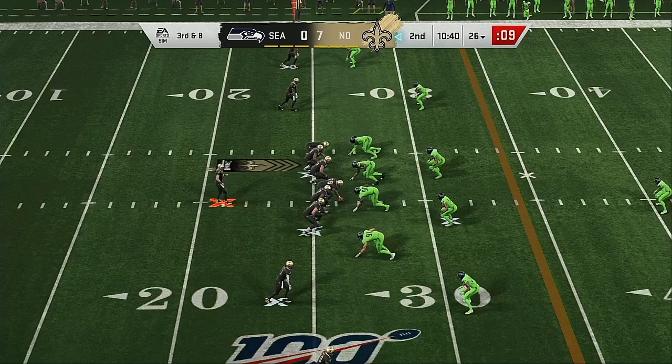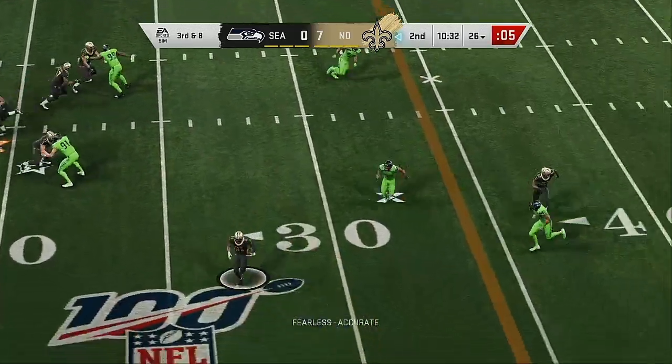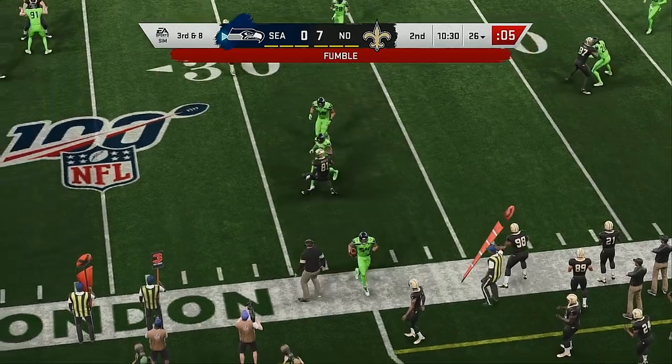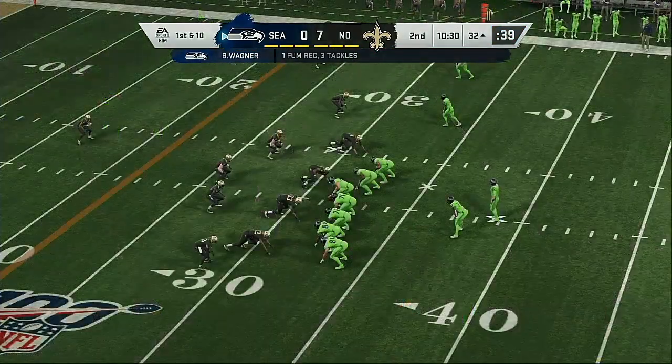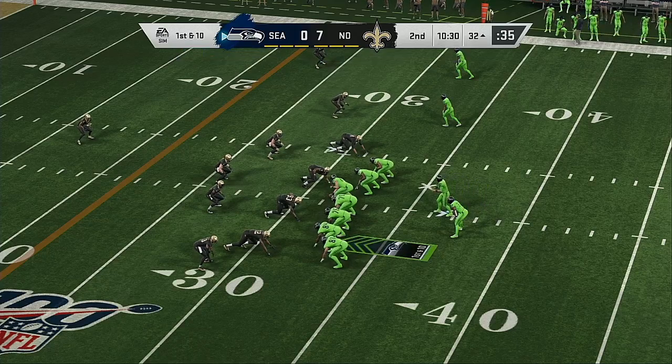The Saints on third down. They've converted three out of five thus far. This is third and eight. From the gun, it's Breeze. Gets it to Meredith, complete. And now a fumble. The ball's out, and the Seahawks have picked it up. From the 32 now, here's first and 10.